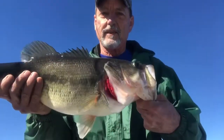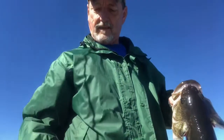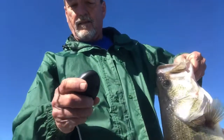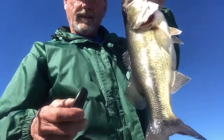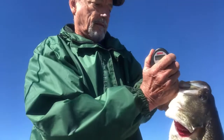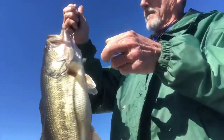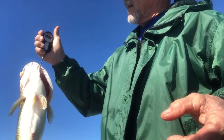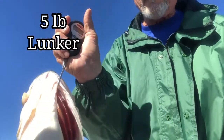Crankbait trolling on the Texas side again. Let's get out the scale and weigh her. I'm gonna say she might push 6 pounds, 5.5. Right at 5 pounds.